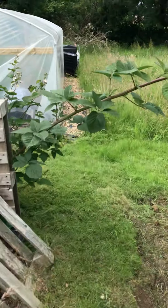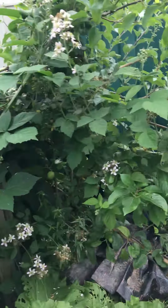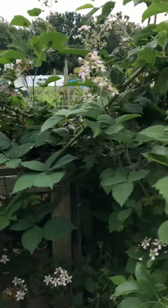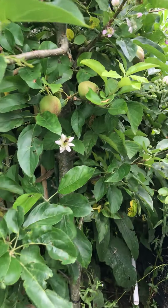Oops, this blackberry needs to be tied back. I'll have to do that in a minute. Getting some nice apples on the apple tree. There's going to be lots of blackberries. The bees still like the apple blossom.